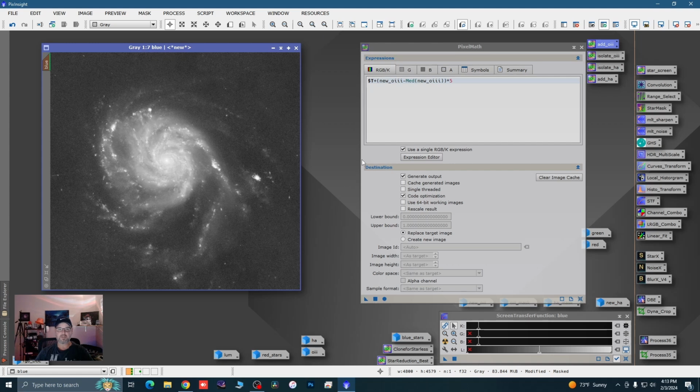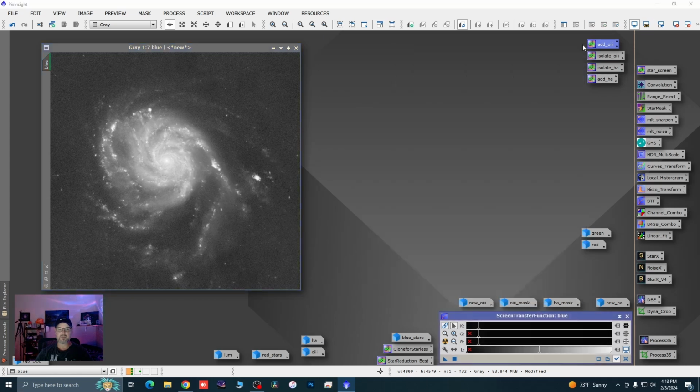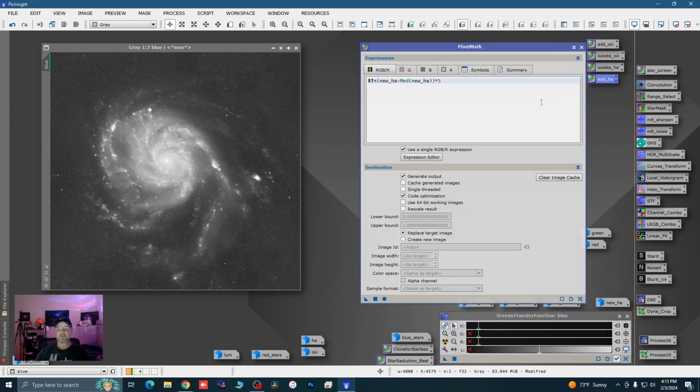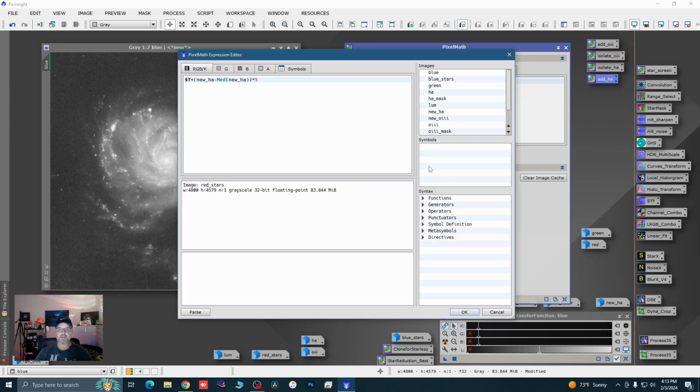All right. Okay, so let's take our mask off. Remove mask. Close the tool. And we got to put our stars back in. So let's just open up a random one here. Because we are at Pixel Math. Open the expression editor up. Back the space up. So blue plus blue stars.